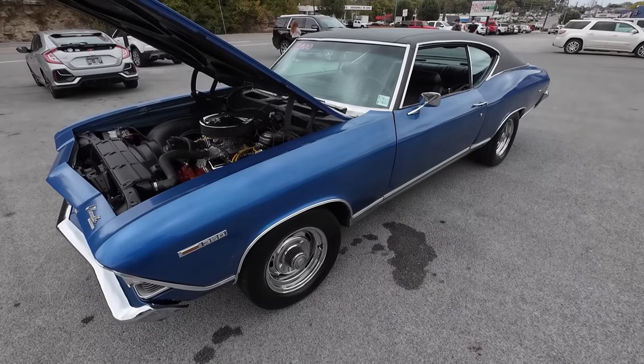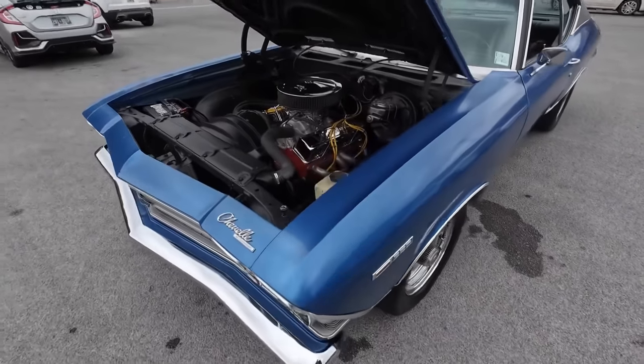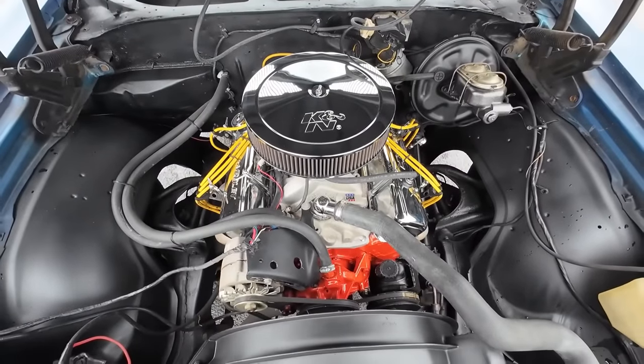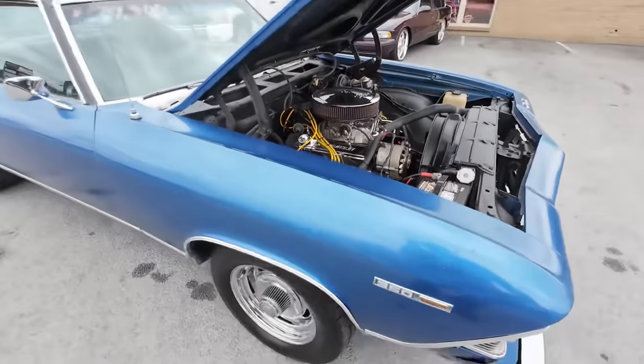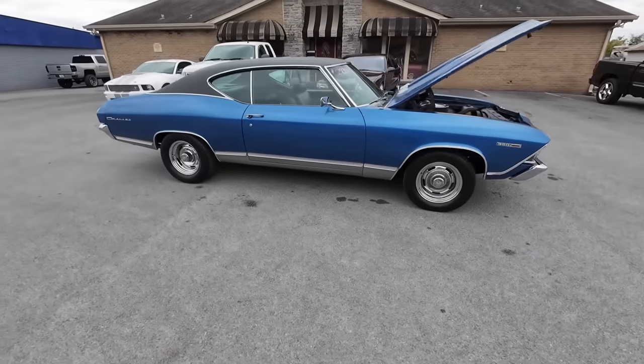Test drive time again. I got a 1969 Chevy Chevelle sitting here. This one's got the 350 under the hood, power steering, power brakes, a little bit of chrome, air cleaner valve covers. Guys, there's detailed pictures. There's financing and shipping at maplemotors.com. Be sure to go there, check it out.